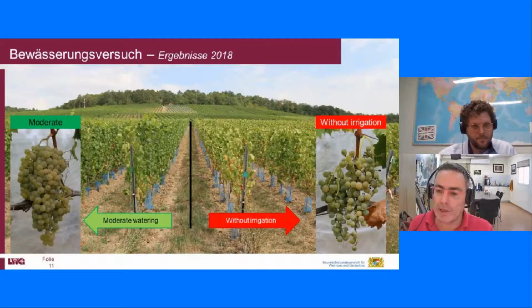You see the difference in the vegetation, you see the color of the leaves, you see the yellow leaves that tell us the vines are suffering from drought. And to the right you see a very nice green color, no yellow leaves, good vegetation, and that means good assimilation.